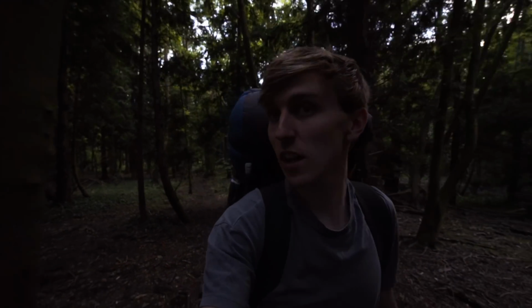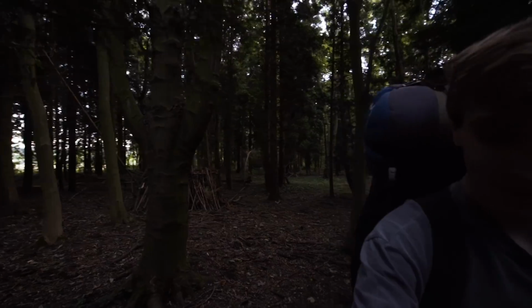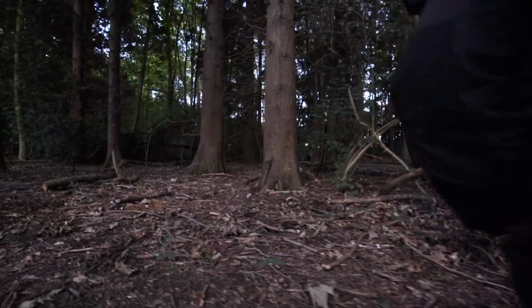British Basher is basically a tarp, but this woods have got tons of man-made shelters, forest shelters and stuff. And where we're thinking of camping, they've actually got one left over. We might chop up a bit of the fallen down bits. There's tons of wood in this forest, so we're definitely going to have a campfire.